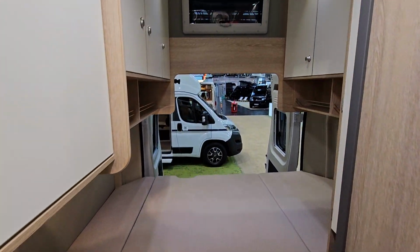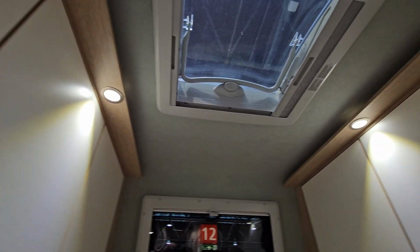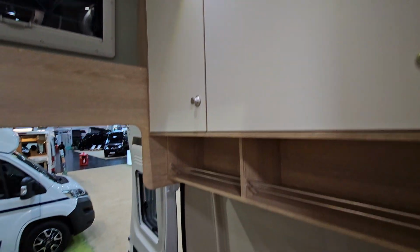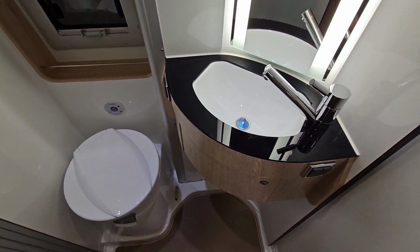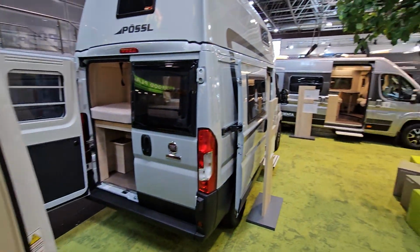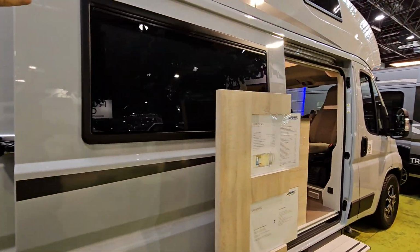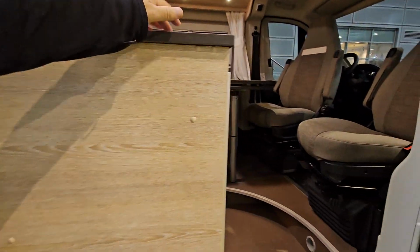4 seating places here. Don't know whether I'm going to put the 5th one. Lots of space up here at the back, and note this, they've used the space to the very top, unlike, for example, Knaus vans, where they can't be bothered to do that. So you've got lots of storage in the high roof. Of course, if it's got a high roof, it's going to burn more fuel. And here, a Pössl Vario 545, cost of 80,500.